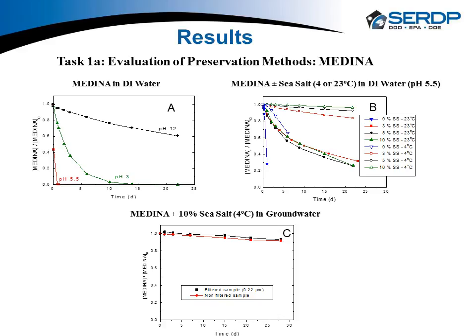They were found to persist a little bit longer. So one of the things we looked at was just sea salt. And in fact, if we look at graph B in the upper right, the different symbols there are just increasing percentages of sea salt at two different temperatures. So the closed circles are 23 degrees, and the open symbols are at 4 degrees.